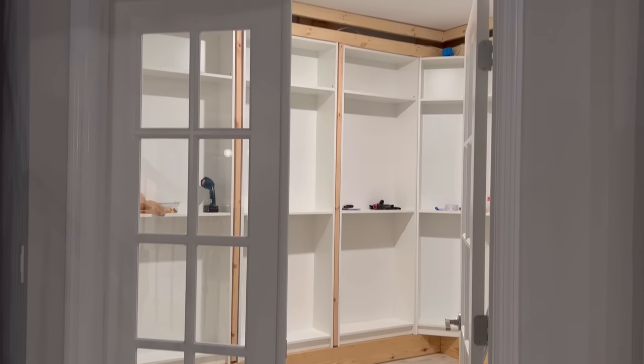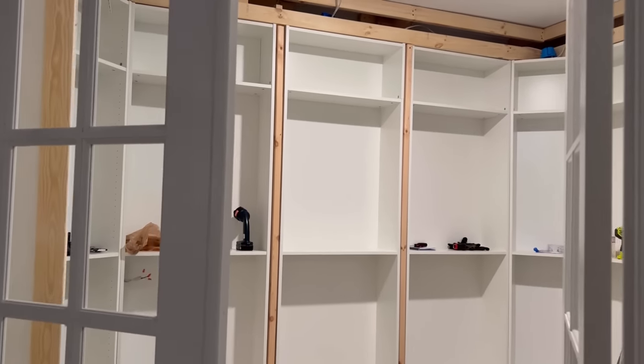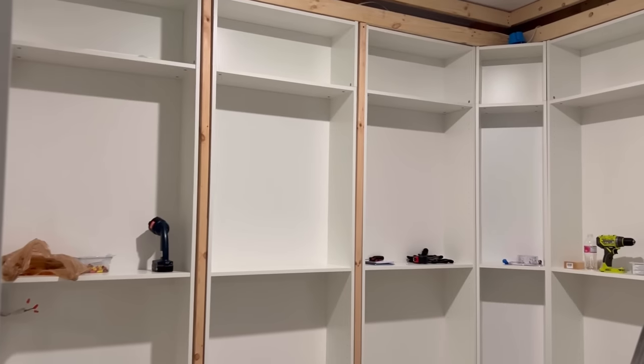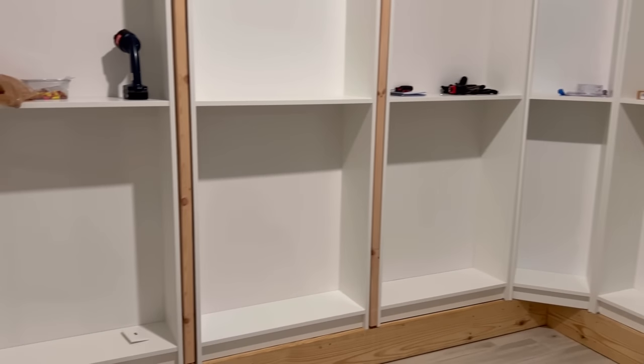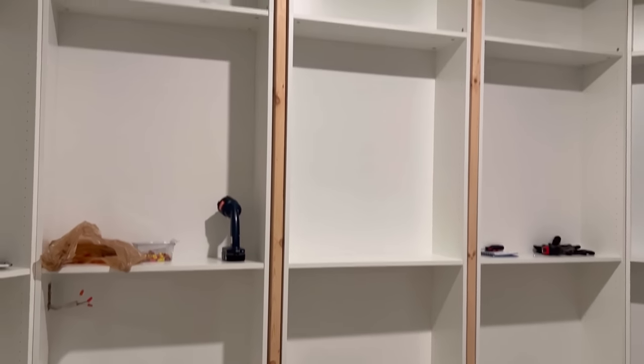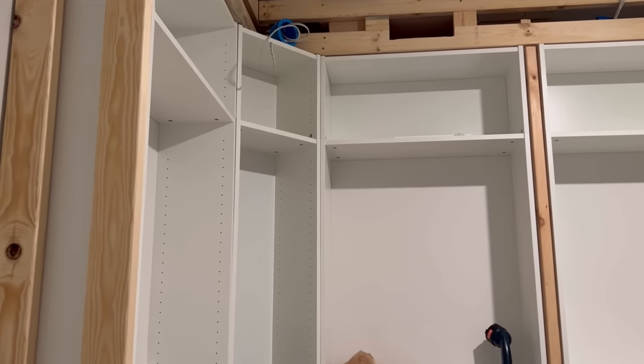Whoa. Wow. It's the next day. Look at this. All the shelves are in. Oh my gosh. Here's what it looks like from outside the room. And then walking in. Here it is. Oh my goodness. Wow. Wow.